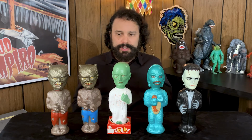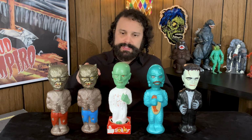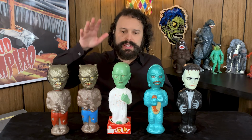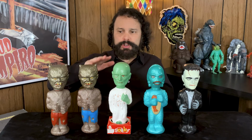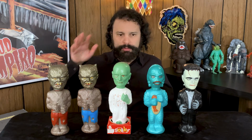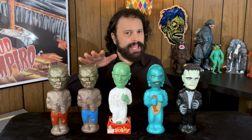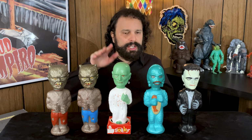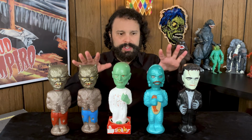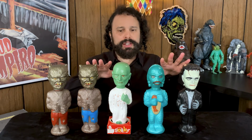So the reason I'm going on and on about this, like the glasses, is if you want to get into 60s monster items, so much of that stuff is so expensive and so hard to find and so out of reach, that here's something that's not as expensive, not as out of reach. You can obtain these if you really try.